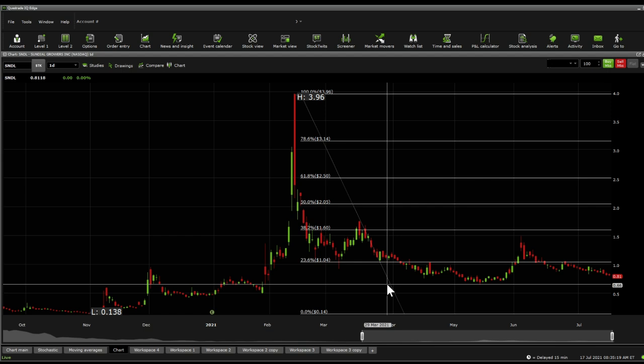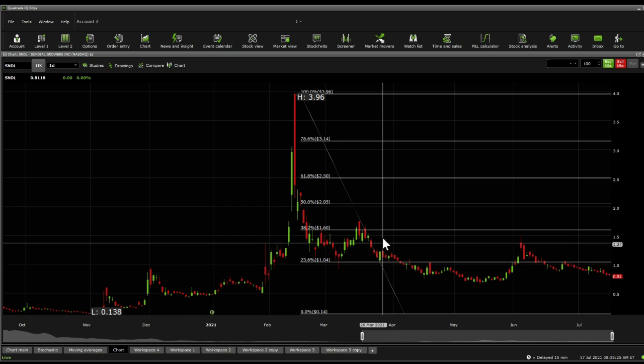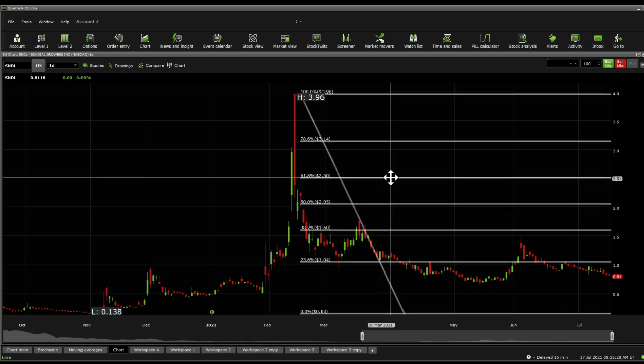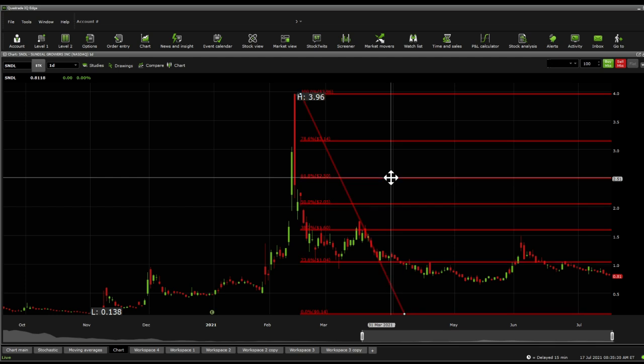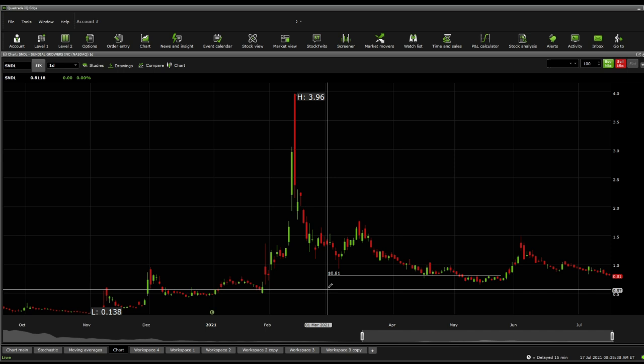Now, on the Fibonacci retracements, the reason I'm using this one is that high frequency traders use it. So on the resistance part, you've got 1.04, 1.60, 2.05, 2.50, 3.14, and 3.96, and the support is around 14 cents. On the price line action, there's a very interesting support currently here, the 81 cents.